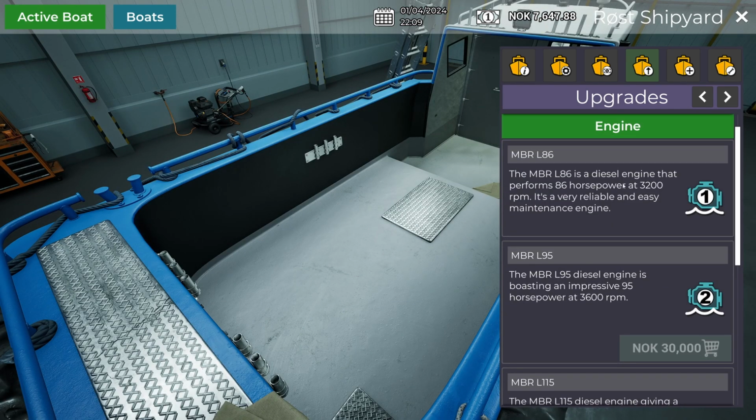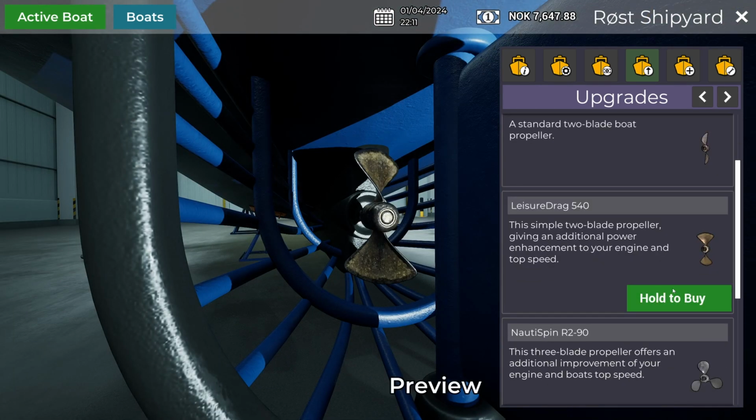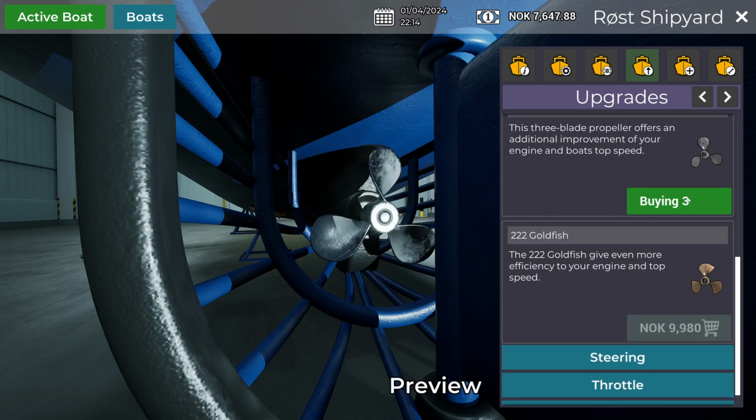Like engine here. Is that the one we've got? I don't know. I think that we've got level 1, so we're going to have to save up 30,000 to get that one. And then we probably want to save even more money to get maybe a little bit more horsepower as well. Also, props are going to help us. This simple 2-blade propeller, giving an additional power enhancement to your engine and top speed. I mean, we can afford those now. This 3-blade propeller offers an additional improvement to your engine and boat's top speed. I think I'm going to go for that straight off the bat.